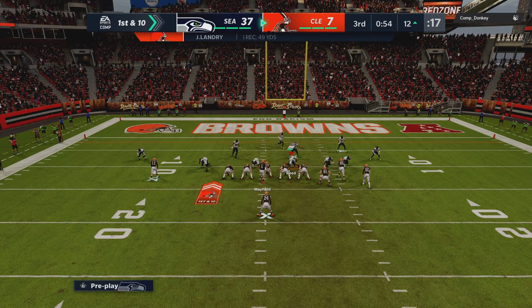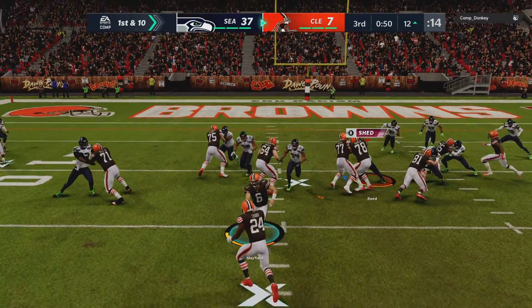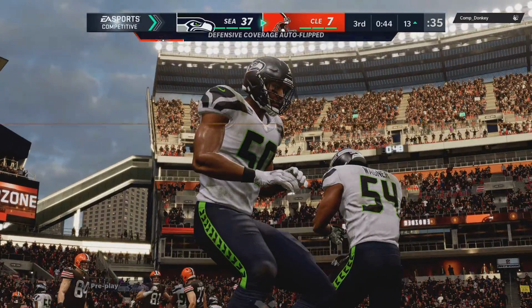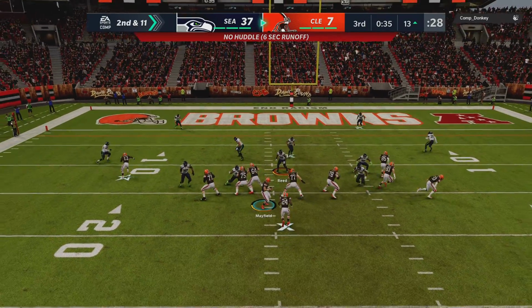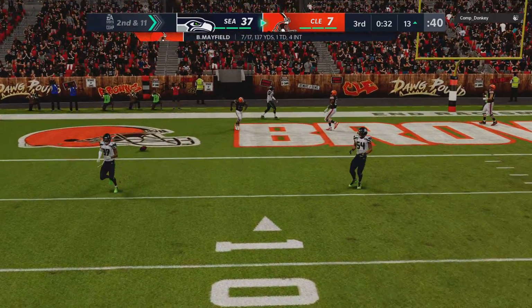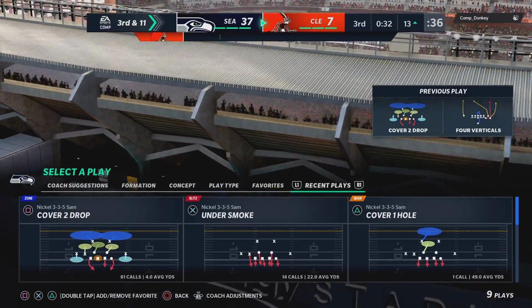So how about this for field position after the big play? Inside the 15 now as they come up on first and 10. And they'll lose yardage here. They go backwards to the 13-yard line. He'll lose a yard there, and it's second and 11. On second and 11 now, Mayfield, and his throw's going to be incomplete. Nick Chubb, the intended receiver, and it's third down.